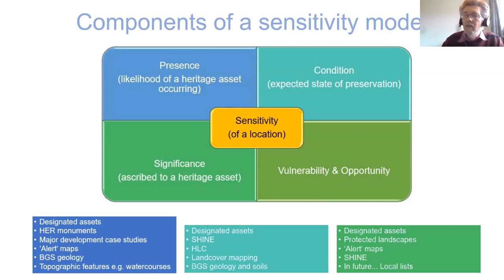And then something we didn't really get into in great detail because of lack of time was what are the particular threats or opportunities that arise from that sensitivity? But we recognize that's there. And beneath that, you can see the list of some of the ranges of data sets we were using. We were trying to use a wide range of GIS-based data sets, rooted in historic environment records, but not limited by any means to them.